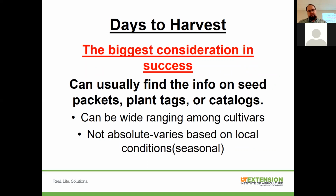And the other thing to understand is this, of course, is not an absolute. Just because it says that it's a 55-day tomato doesn't mean that you will absolutely have a harvest at day 55 from transplanting. It does vary based on weather. So if you're warmer than normal or colder than normal, that will affect it. And so it's just a good rule of thumb to compare between different varieties. But it should, again, give you the idea, is this an earlier maturing or a later maturing variety?